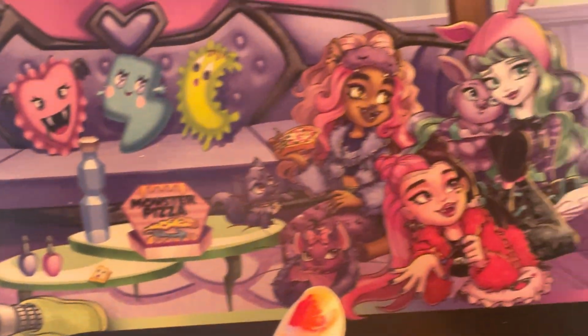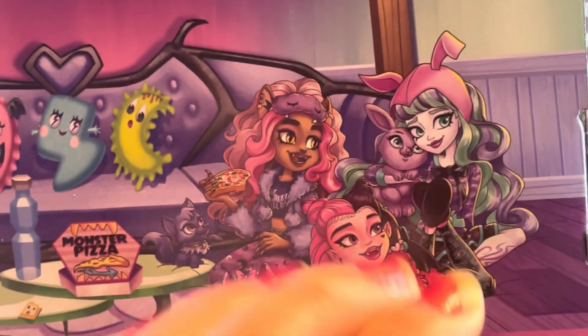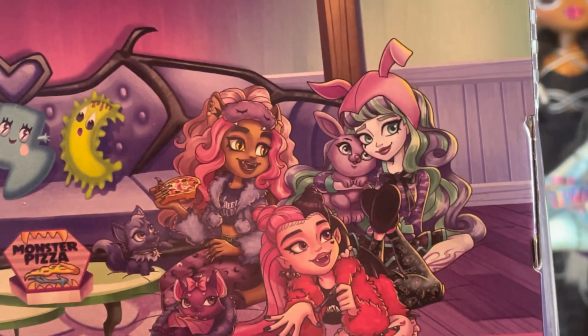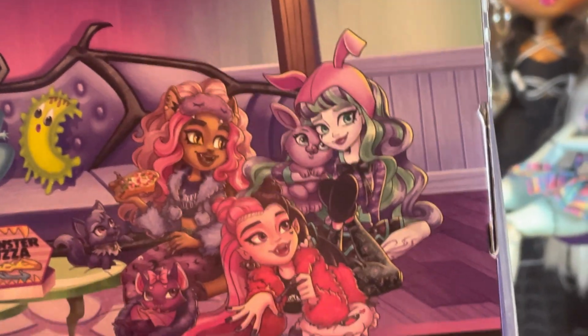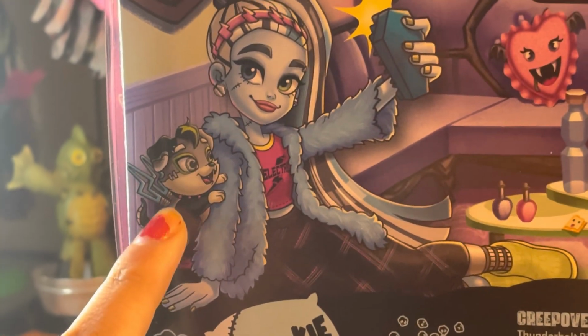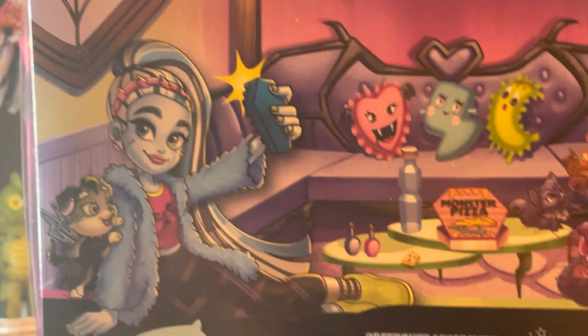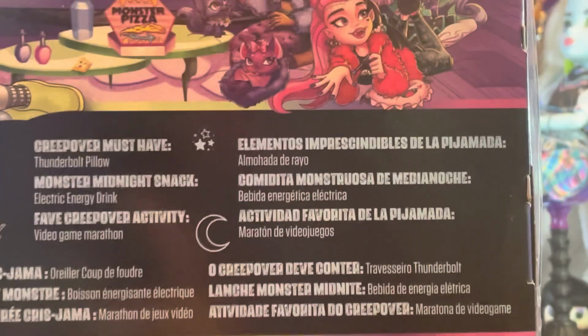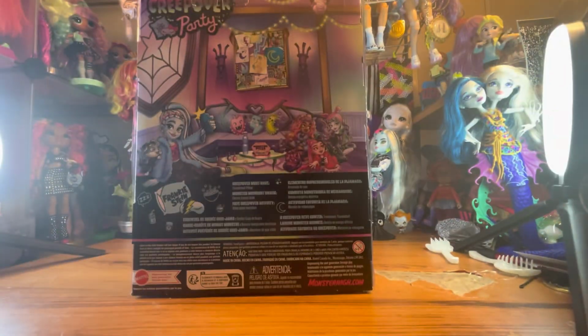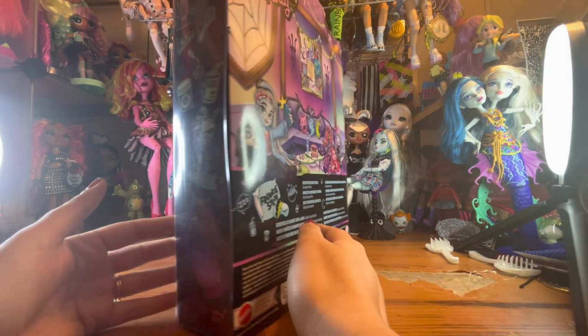Crescent and Count Fabulous, and then the new characters, the new bunny character. I don't know if they have an equivalent or what their name is yet, because I haven't seen the actual doll, so I don't know. And there's Watsy. I don't know if we're getting a pet with these ones or not. I didn't look too much into them. I wanted to just kind of see what they have now that I have it in my hands. So let's slowly turn it.